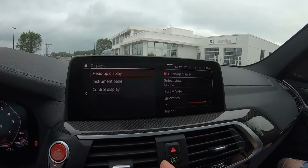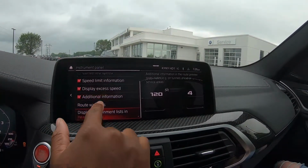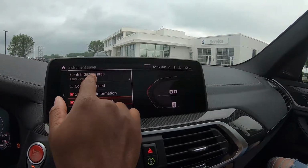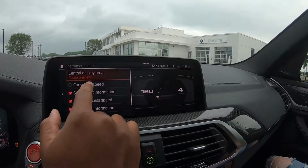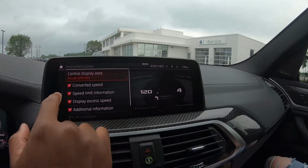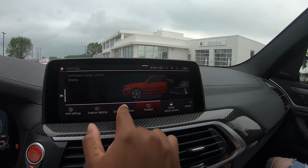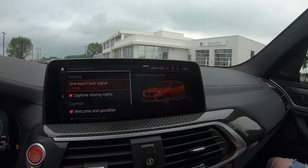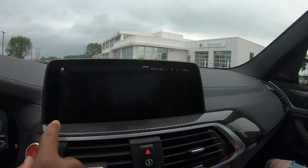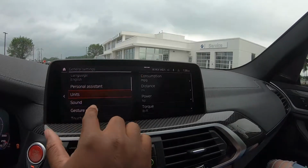Displays is where things get a little bit more fun. You're going to have your instrument panel, so you can customize exactly how you want everything there. You can even have little warnings on the heads-up display if you're speeding, which we don't speed around here. You can change this to have maps in the middle. You can do speed in the middle, however you want. There's a lot of controls and customizing that you can do in here, so I won't dive into all that. Driver assistance, we already covered. Exterior lighting, you can control all that. Unfortunately, this isn't like Audi's, so it doesn't have any light shows or anything there. But normal general settings, all pretty boring.